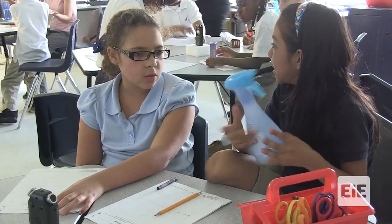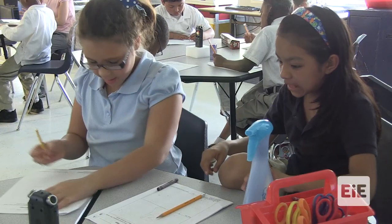And when I went back to think about how I'm going to distribute these, I was like, I'm just going to get as many as I can find and then I'm going to let them pick. Because I felt like they're going to have more ownership over that package if I let them pick it.